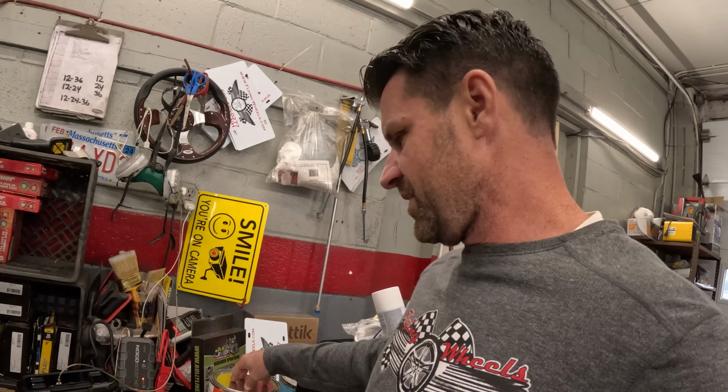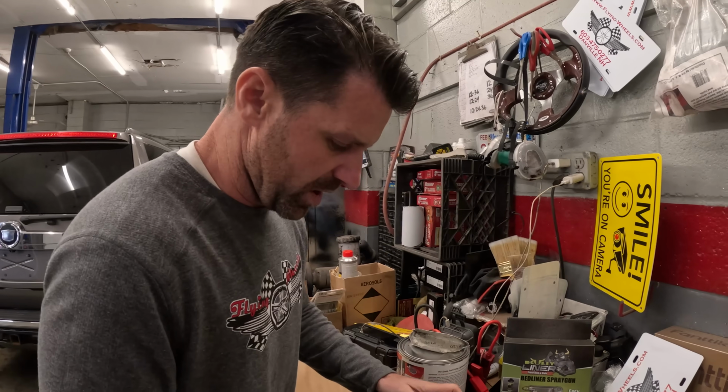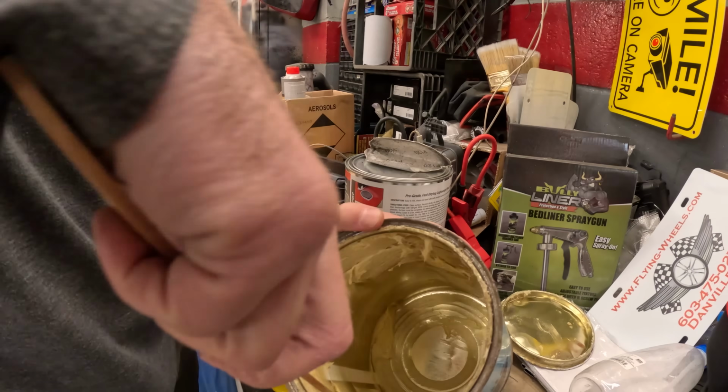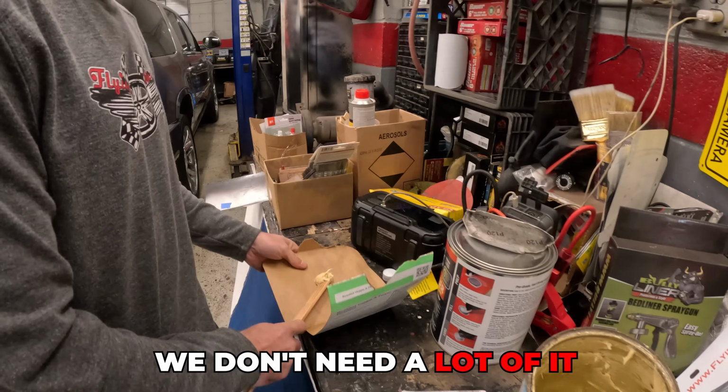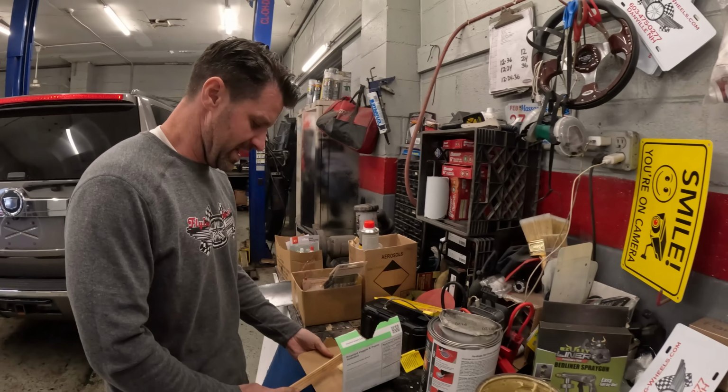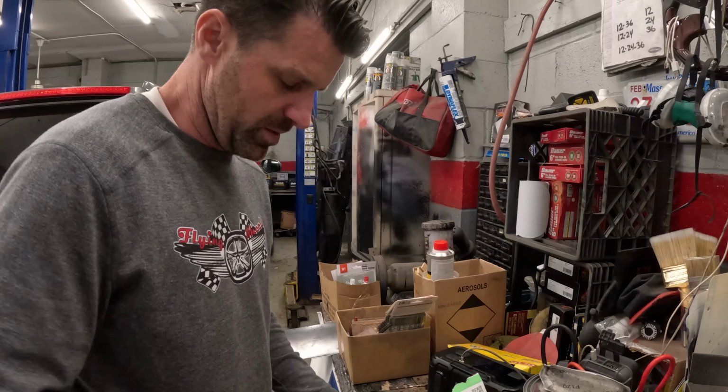You're gonna take a scoop of this. Actually, I'll just show you. This is actually Marglass, I'm almost out. But it's basically like a body filler that's reinforced by fiberglass. We don't need a lot of it. And because it's cold out, we're gonna need a lot more hardener than I normally would if it was summer.